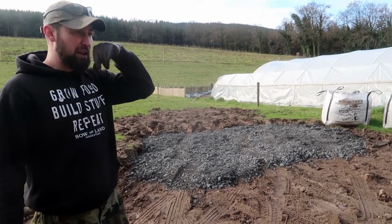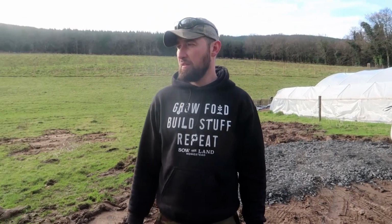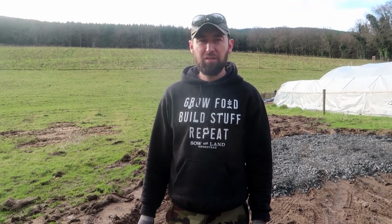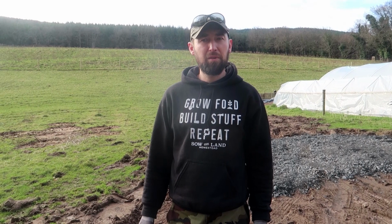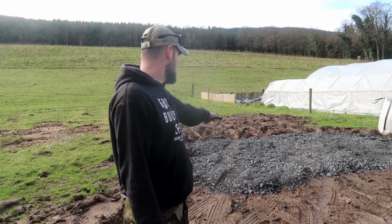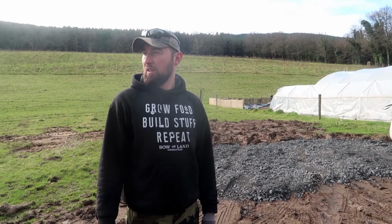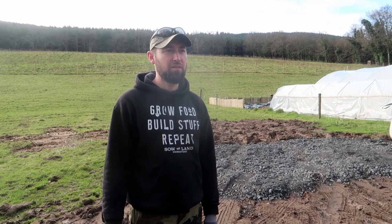And then yesterday I went to the quarry. We have a quarry close by, just 2-3 miles away, and I got a full trailer load of small, cheap stone, and we had quite a challenge and adventure with that.